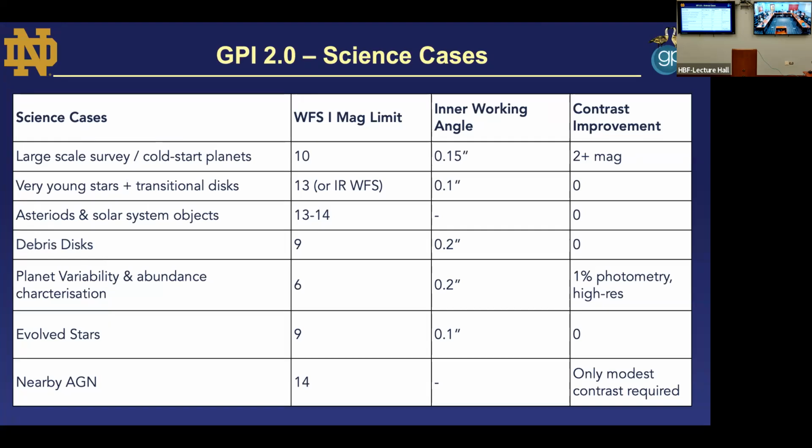Going all the way down through looking at non-direct imaging or non-planetary science campaigns, opening up GPI to look at other capabilities, such as evolved stars and nearby AGN. So to make GPI not just for directly imaging exosolar planets, but if it can do other science cases as well, or we could consider doing other science cases as well, we wanted to be open to that.